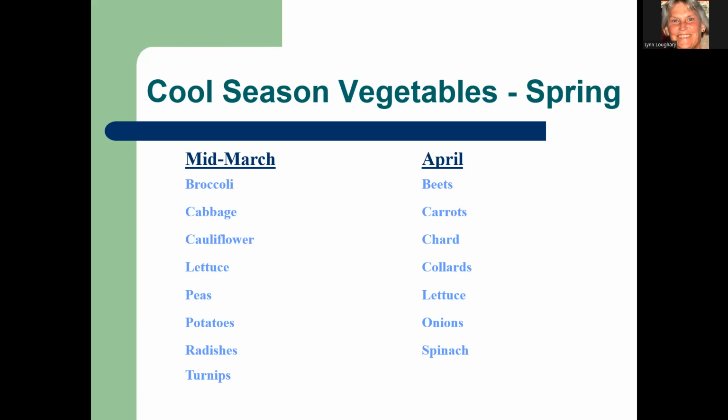Now, the reason we plant these crops in mid-March is they will, what we call bolt. They will send up a flower stalk once the air temperature gets really warm. So about mid-May, they're going to start sending that flower stalk up. And then basically you don't have anything to harvest. Broccoli will get these little yellow to white flowers. Cabbage will get the same thing. And at that point, your crop is done.